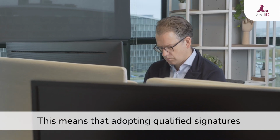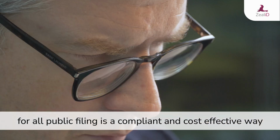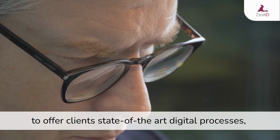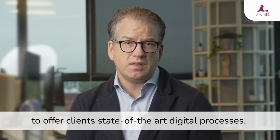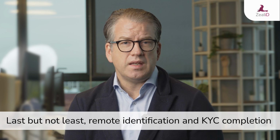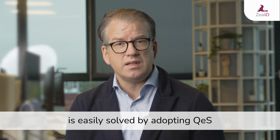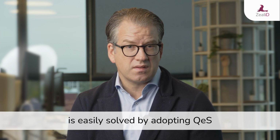This means that adopting qualified signatures for all public filings is a compliant and cost-effective way to offer clients state-of-the-art digital processes, e-signing and document handling. Last but not least, remote identification and KYC completion is easily solved by adopting QES.